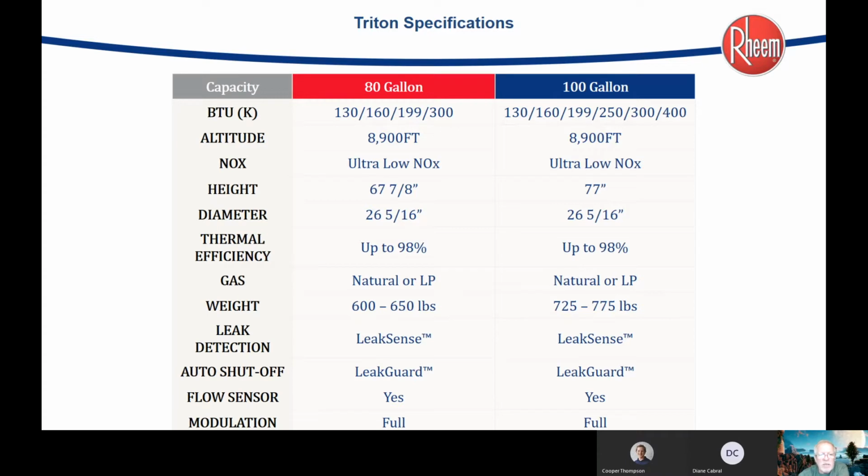Now you look there at the weight. This is a heavy heater. That 100-gallon, you're looking at 725 to 775 pounds, depending upon the BTU, because of the burner size. Now, with that being said, this is a lot heavier than the other commercial heaters out there, but it's because we use ASME steel in our heat exchangers, which makes it last, and it's almost bulletproof, and the way the construction of the heater itself. So let's get on through this. We also have Leak Sense and Leak Guard, which we're going to talk about in a little bit, and a fully modulating burner.